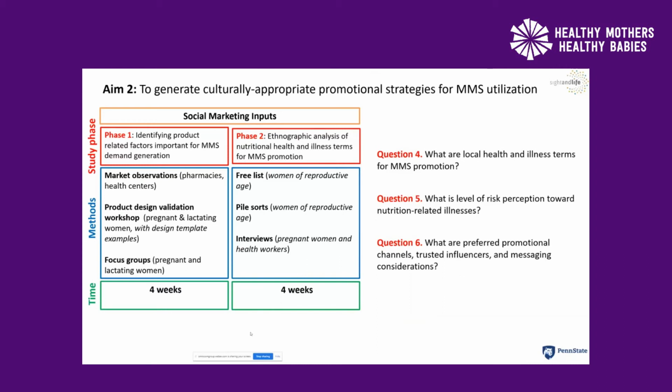And then finally, phase 2 should give us really the tenets to inform a social behavior change strategy. That includes communication channels, audience segments, and tailored messages that can be used to promote the MMS for positive maternal nutrition and improved health outcomes. So these 6 methods are put together in a strategic way that they can be completed in just a 2-month time period. For most programs, we think that's an adequate amount of time that will yield useful information, but at the same time be practical enough to be completed in the field.